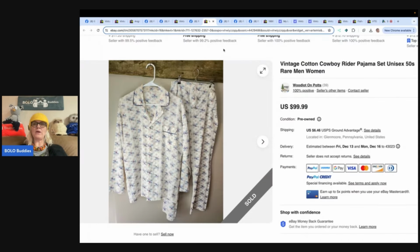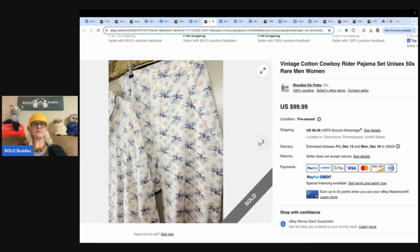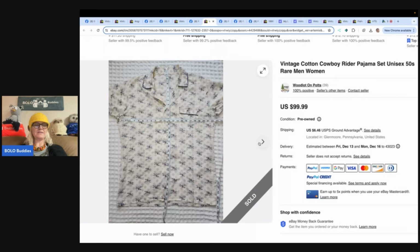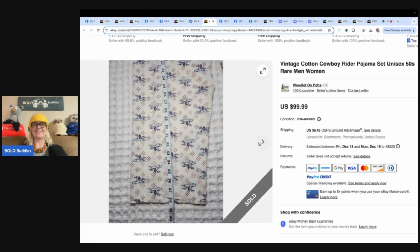Vintage cotton cowboy rider pajamas. Oh, wow. Check them out. Those are cool. Unisex from the 50s. Found these cowboy pajamas at the Goodwill bins. Probably paid less than $1 and sold them for $99.99. She said they were definitely hard to part with. They're so cool.